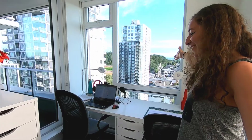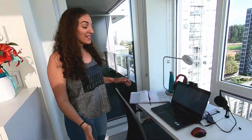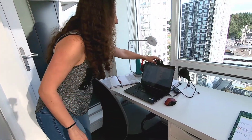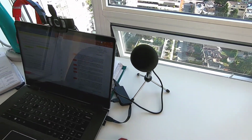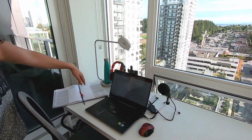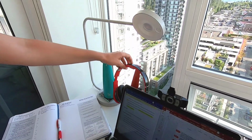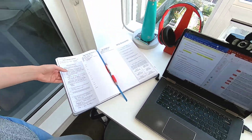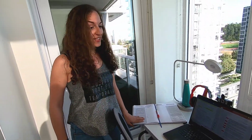Ta-da! This is our little creative space, and as you can see, it has everything that we need. Like, you can see here is the webcam when we film tutorial videos. We have the mic set up. Sometimes we'll have a ring light here too, but I didn't need it, so I just packed it away. Got our little headphones here to plug into Spotify. This is my planner, my daily planner. I fill this thing out religiously every morning and every evening.